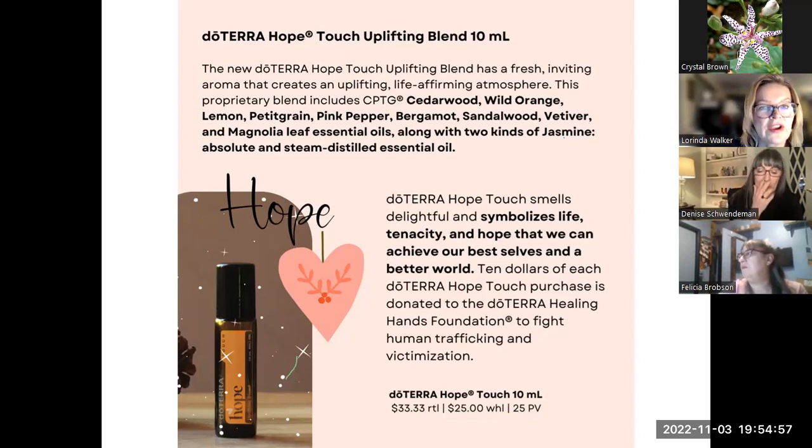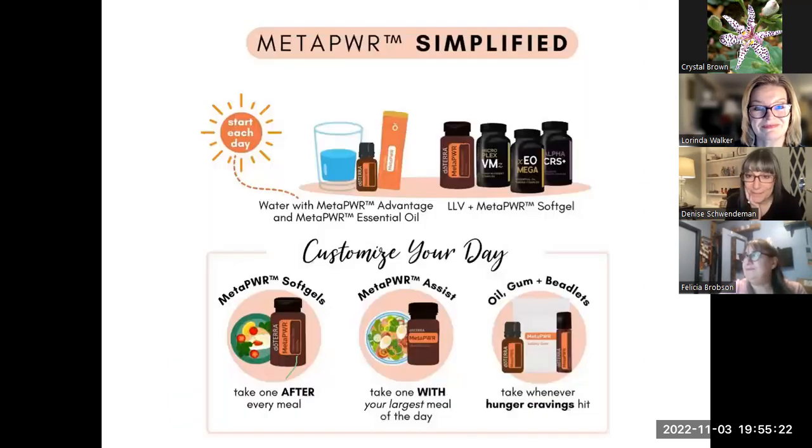And it's very pretty. We got this at convention. This was our gift for attending in person. I'm not sure if the online people received this one, but I just think this is so beautiful and I love it. I put it on my wrists and the back of my neck. It's really pretty. Agreed. And everyone needs hope right now. We all need it.